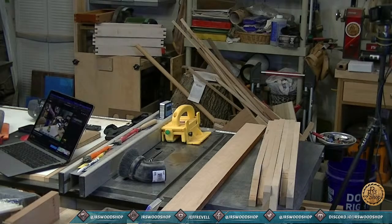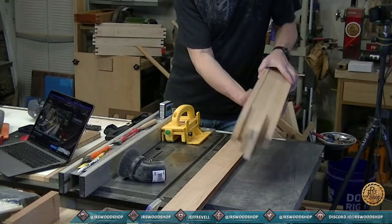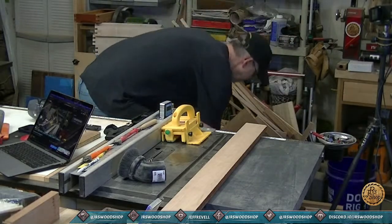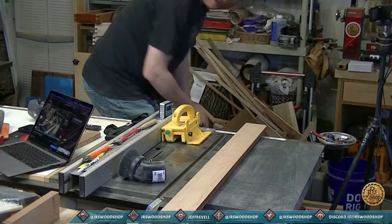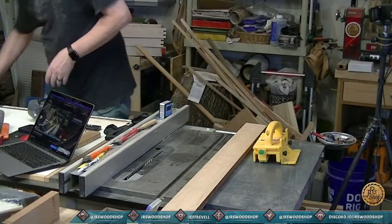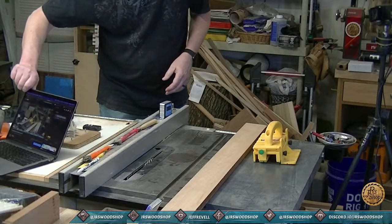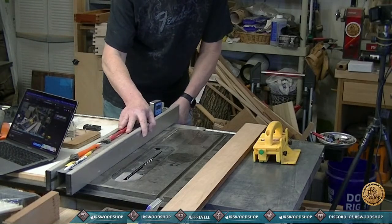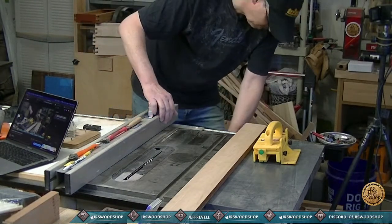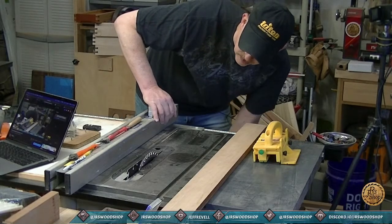Let me move over to the table saw. These pieces are already milled, so I'm gonna set these aside. And then we can set this up to do our 3-inch cutting. We're ripping these today. I have a really nice saw blade on here.